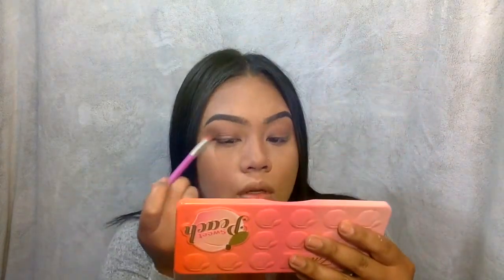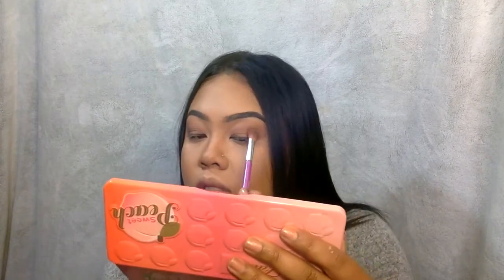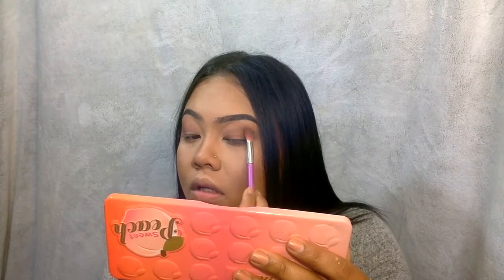And if I want to be a little bit more of a smoky eye look, I grab Charmed, I'm sure. This one. And I just do it on the edges. So this is if I want to be a little low-key smoky, hot. Low-key. So look at that. I look a little bit brighter, right?